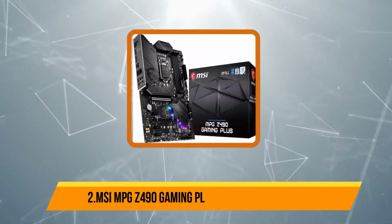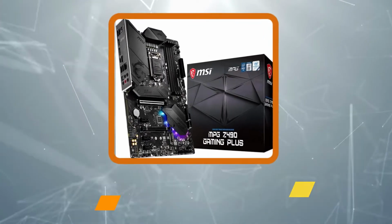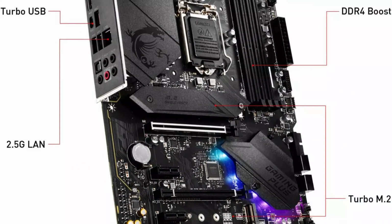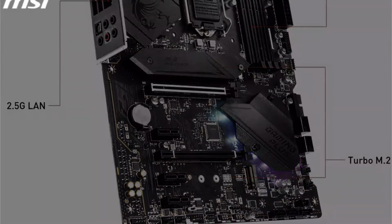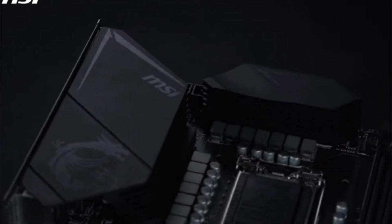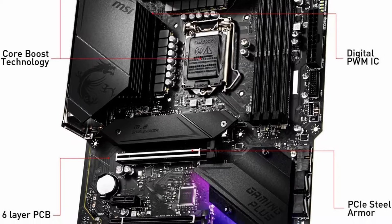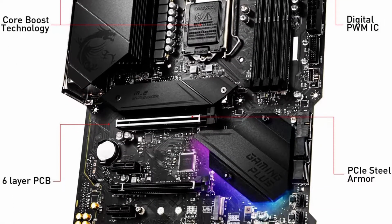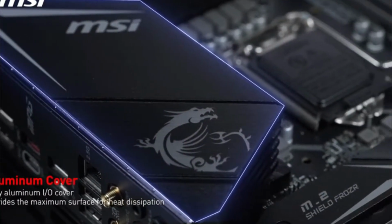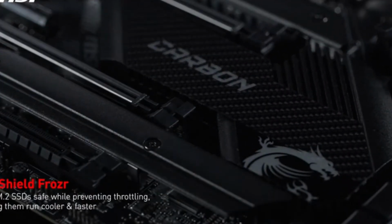Now our second product is the MSI MAG Z490 Gaming Plus Gaming Motherboard. This ATX motherboard still offers the Intel Z490 chipset along with the Intel LGA 1200 CPU socket. Coming to the memory support of this motherboard, you can install up to 128 GB memory at up to 4800 MHz with it. Another great thing about this entry-level MSI motherboard is that you get 5 PCIe expansion slots, where 2 are x16 slots. Unlike what you would expect from a budget option like this, MSI still offers dual M.2 slots and 4 SATA ports, which should be plenty for most.